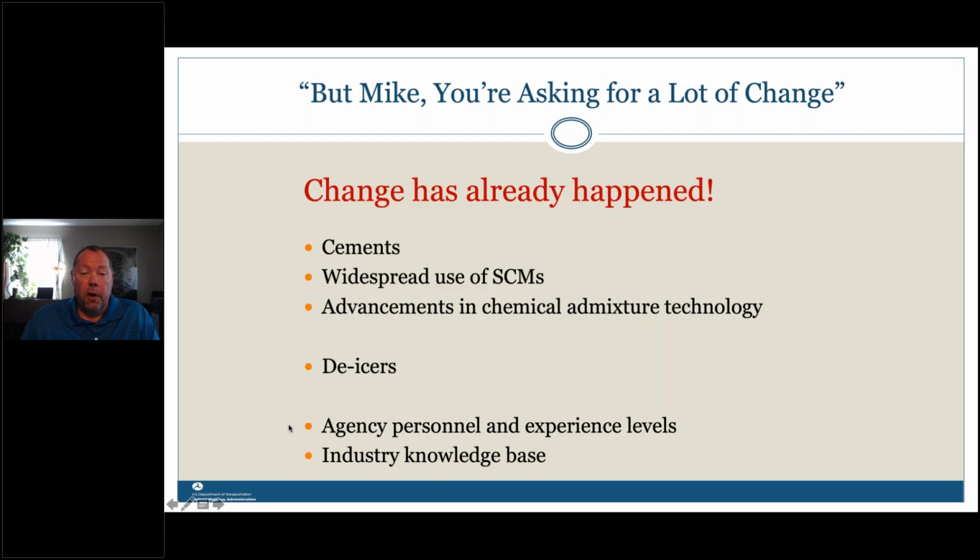I gave a similar talk to this at a regional conference in Pennsylvania a couple of years ago. And when I got done, one of the state reps came up to me at break and said, "But Mike, you're asking for a lot of change." And my response was, the change has already happened. It's what are we going to do about the change? Because let's just go back to the early 80s, when we got the rapid chloride test.